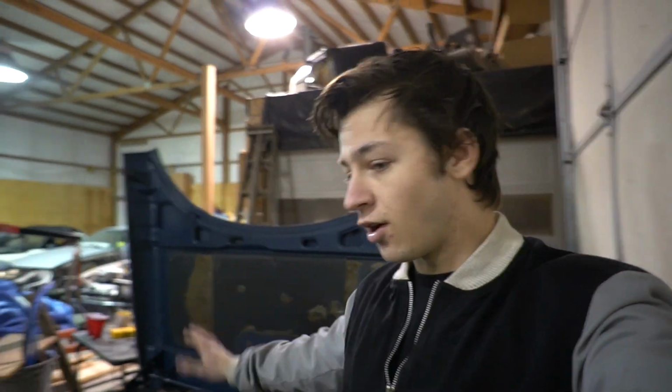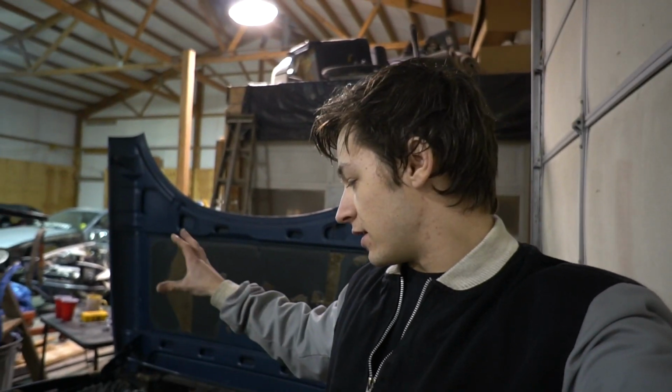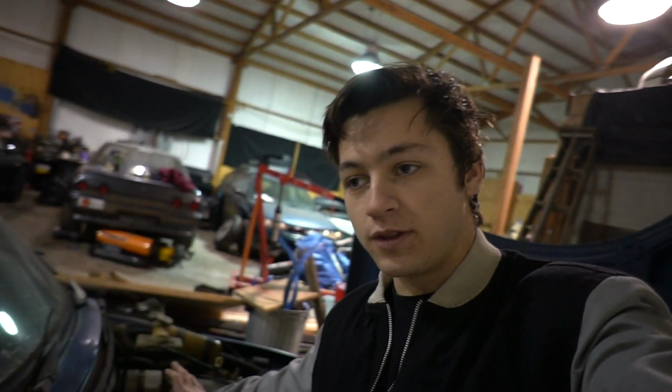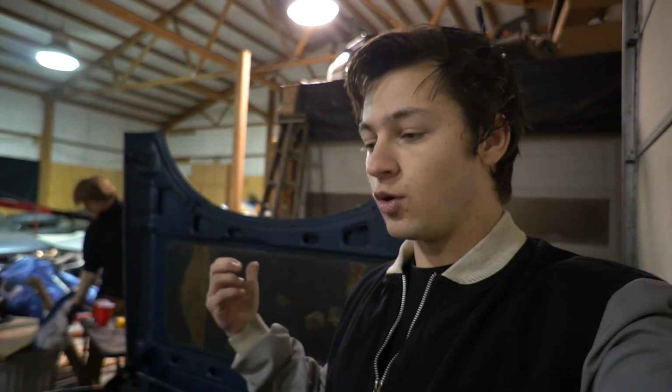So the car has spark, it has compression, it has air. So the fuel system is the only thing that we really need to work on. Kevin and Gabe took out the old fuel pump, and we discovered a few things.